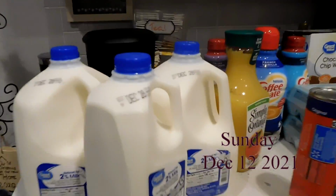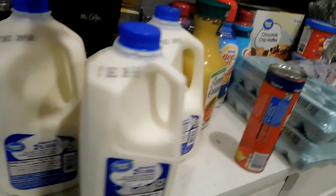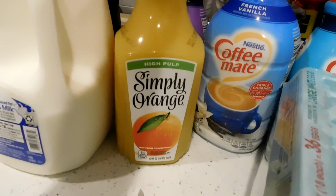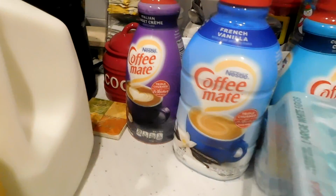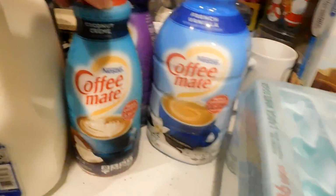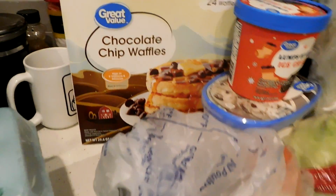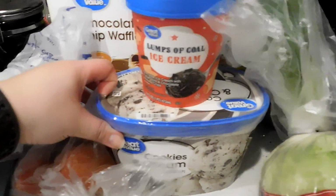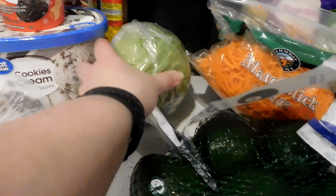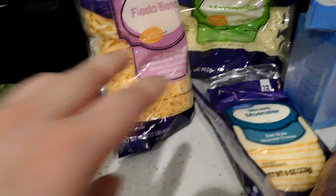All right, grocery haul time. We have 2.5 gallons of milk. Yeah, 3. We got some cinnamon rolls, some orange juice, 3 types of coffee creamer, some eggs, choco chip waffles, cucumber, onion, tomato, 2 types of ice cream, green onions, lettuce, avocado, carrots, 2 types of Cheez-Its.